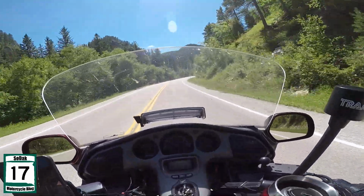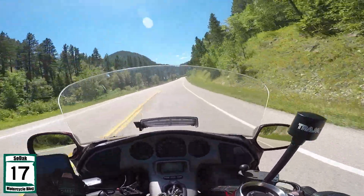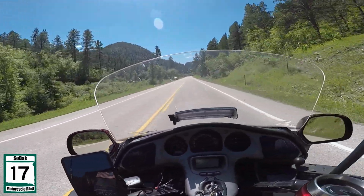Let's put it this way. I find it very hard to believe that you'd be disappointed coming through Spearfish Canyon. I really do, because this is a great little area of the world. Our little piece of heaven.